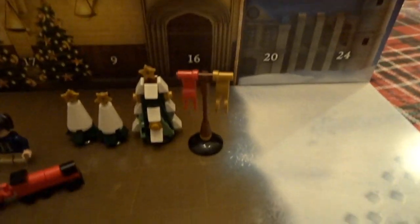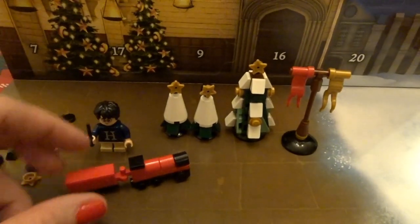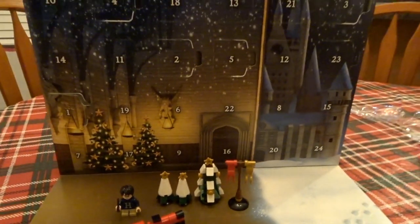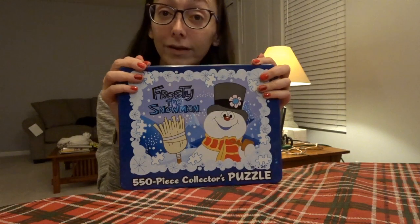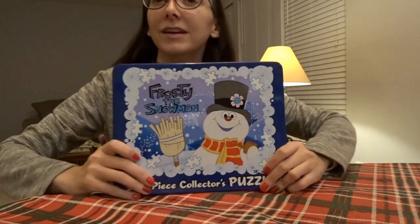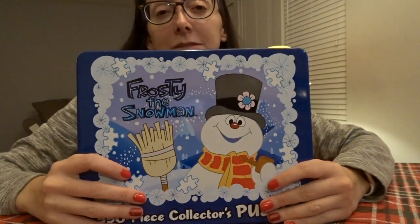Or is it Gryffindor and Hufflepuff? Anyway, that's cute. I'm going to put these little extra pieces in a Ziploc bag and then put this back on the counter. Since I'm done with my Lego putting together, I'm gonna start this puzzle. I'm not doing the whole puzzle tonight, but I do it pretty much every Christmas time.